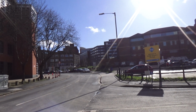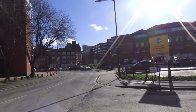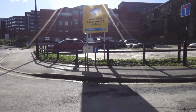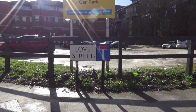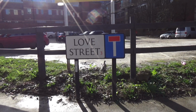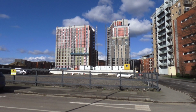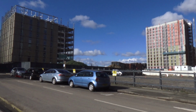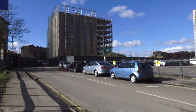So looking down there, or up there sorry, is to the bottom of Snig Hill, and I find that really interesting. A street called Love Street in the middle of Sheffield. That's a nice thing to see. This is another view of the development of West Bar from here, and there you got #1 West Bar. We'll get more around to the front side of it in a minute.